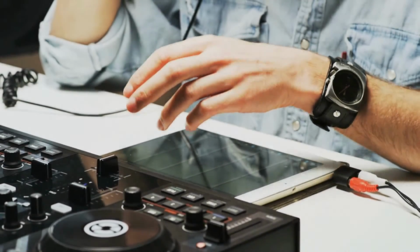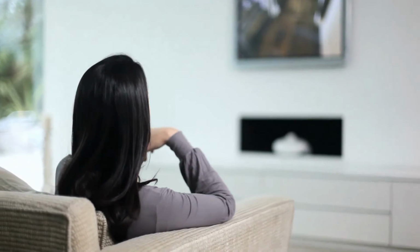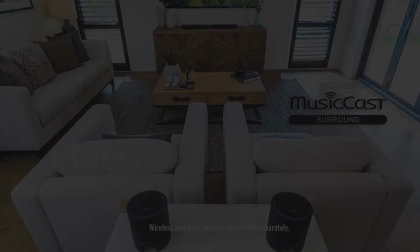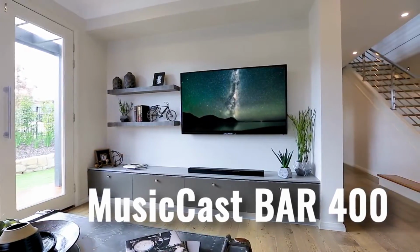A negative is that the bar does not support any of the object-based audio formats, such as Dolby Atmos. But it redeems itself a tad by having DTS Virtual X included, which is designed to create a more immersive experience from a 2.1 channel system. Overall, we found the virtual surround and music playback performance to be just slightly above average.